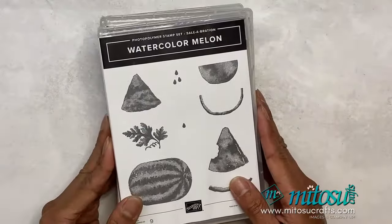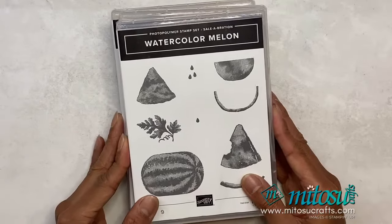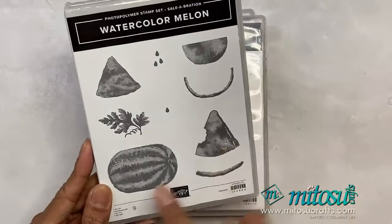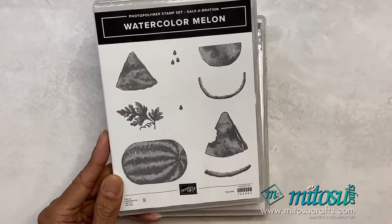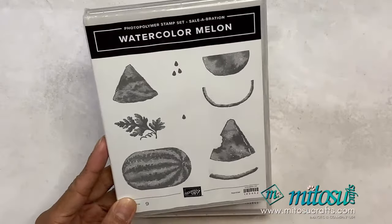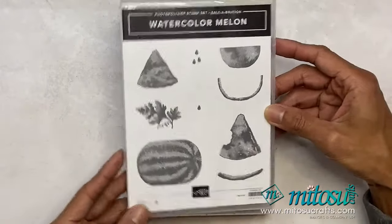I thought I'll just quickly go through. You may have seen these already from our unboxing last month, but if not, you can have a look now. Watercolor Melon has no sentiment, but you can build your melons on there. That one fits in the modern oval punch, and I'll be using that this evening. It's a photopolymer, so you can see through, and the two-step stamping to build those images is quite easy.